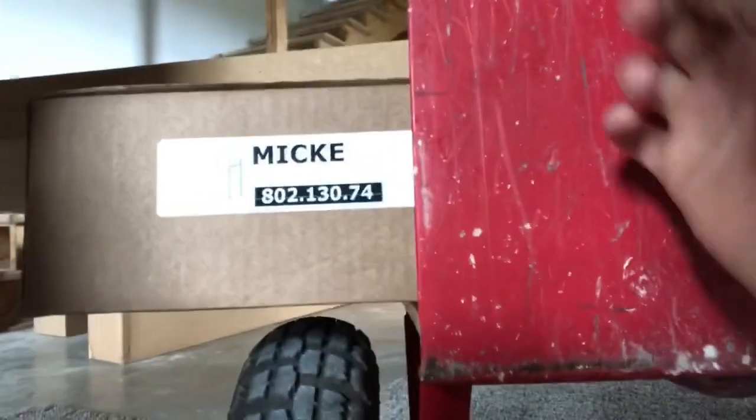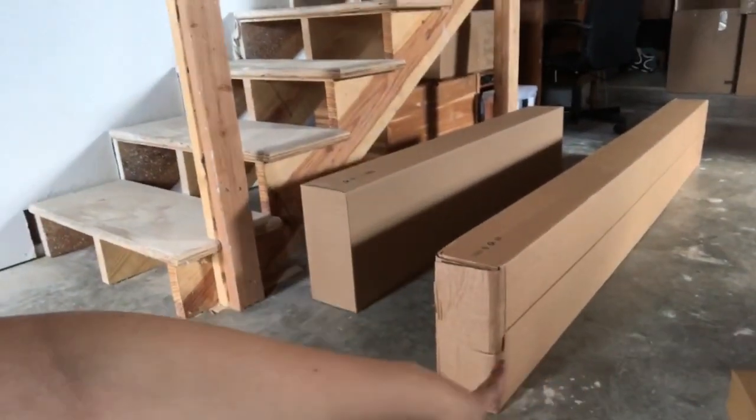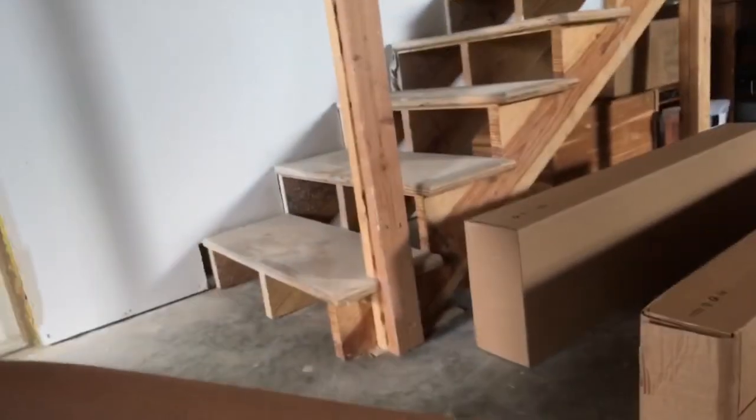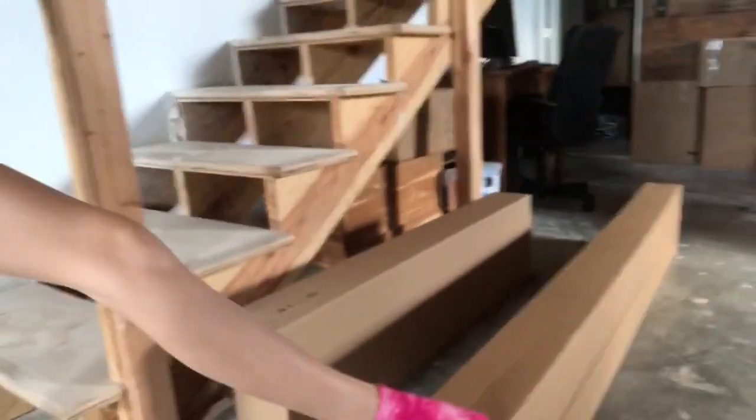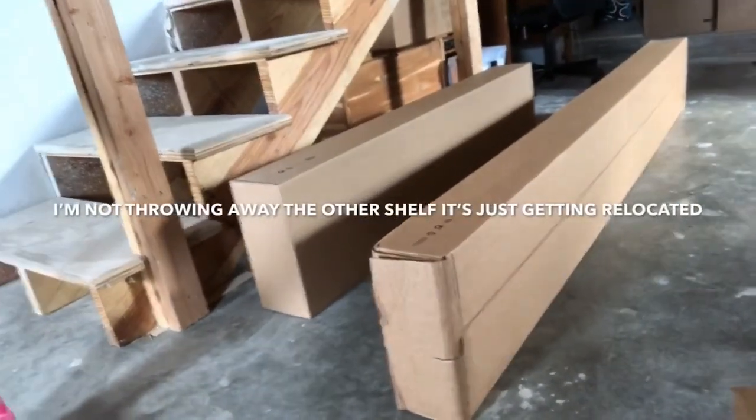Can you see that? Not really. There you go. Okay, and then over here, this huge box right there. You can't see what I'm pointing to, but this really long box. This one. That is my huge shelf that's going to replace the one I painted in the last video.